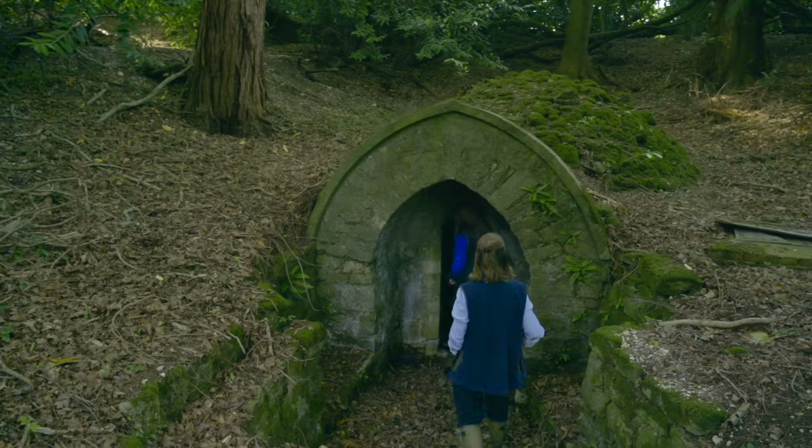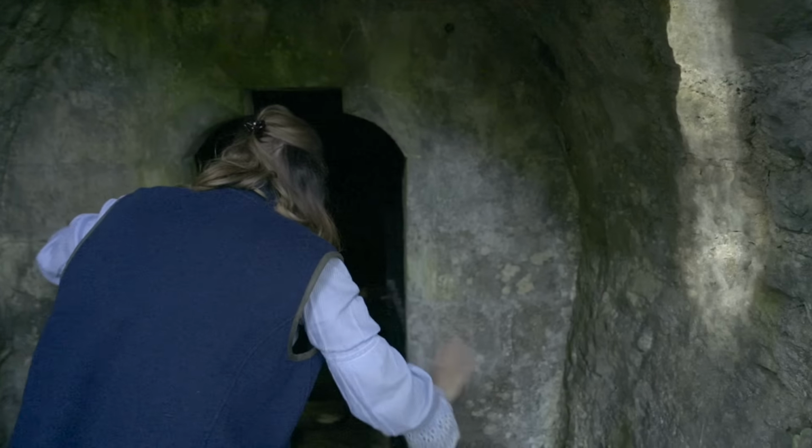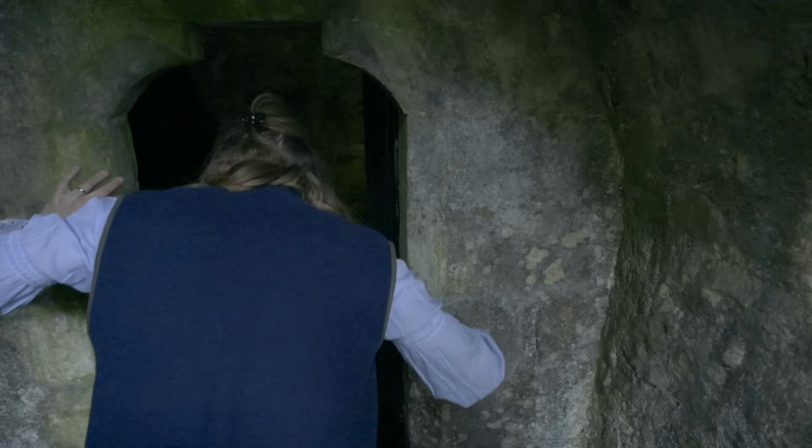Incredible. So inside here is where the spring would have come up. This was built by the monks, rediscovered in the 18th century. Do I have that right? Oh my goodness, it's fantastic. I want to swim in here.